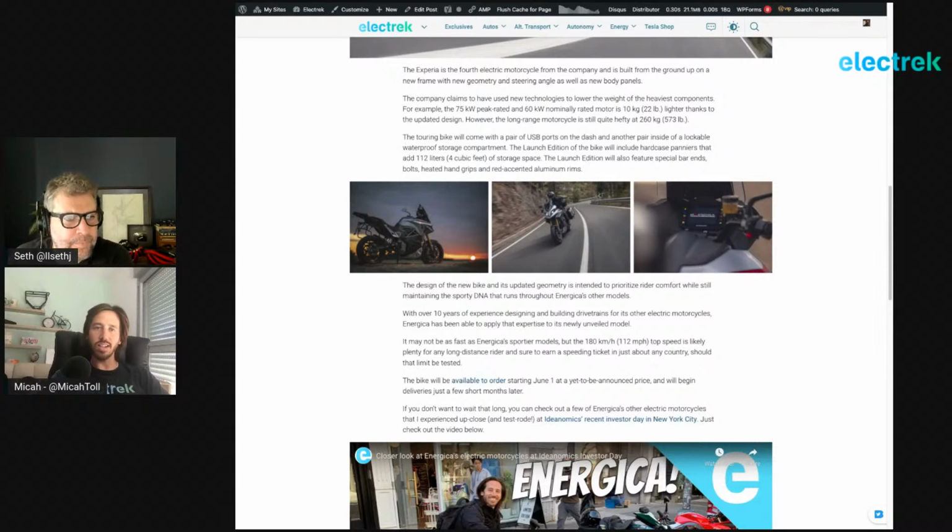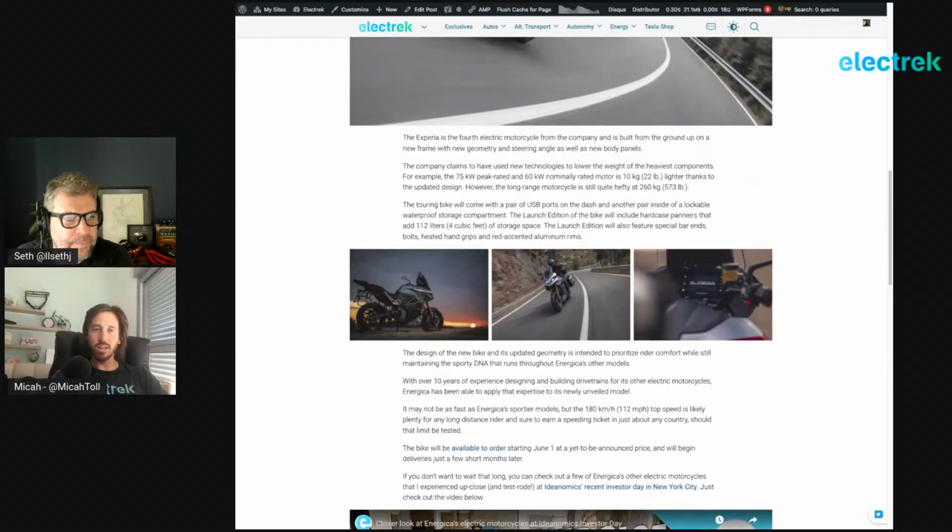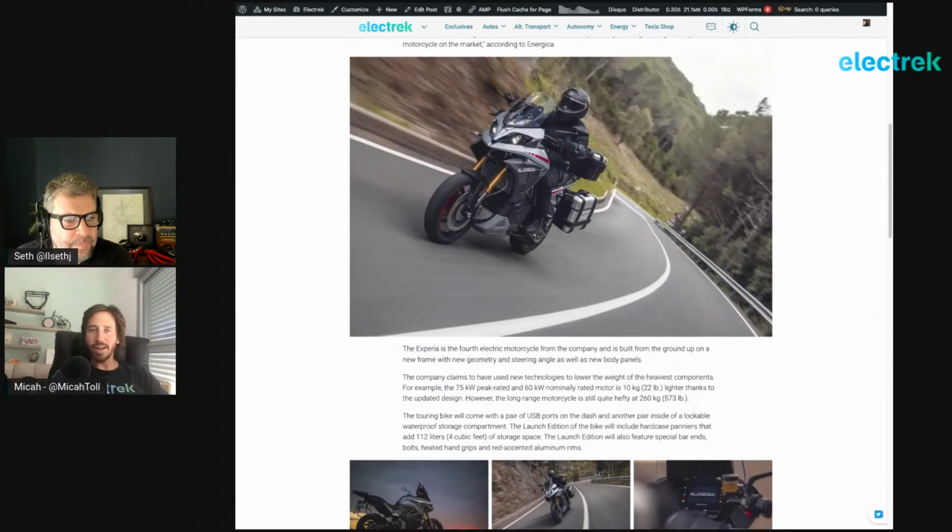So, still not like ride all day on one charge range, but 130 miles is going to get you a couple of hours if you're doing reasonable speeds, right? If you're sticking to like 65, 70 miles an hour, that sort of thing. And every couple of hours, people are going to want to get off and stretch their legs. Anyways, I know I don't ride for more than a couple hours at a time. I'm not trying to set any records.